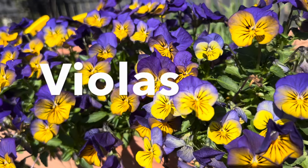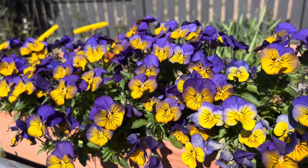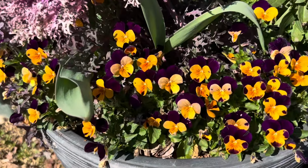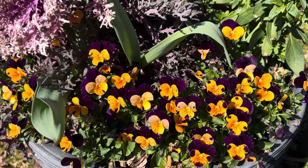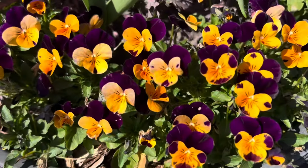Well, I'd certainly be remiss if I didn't acknowledge the beautiful and prolific blooms on viola. And I grow quite a few different varieties you can see here. And they have been blooming all winter long. They're also edible. And, well, they just bring so much cheer. It's definitely a plant that I think everybody should be growing.